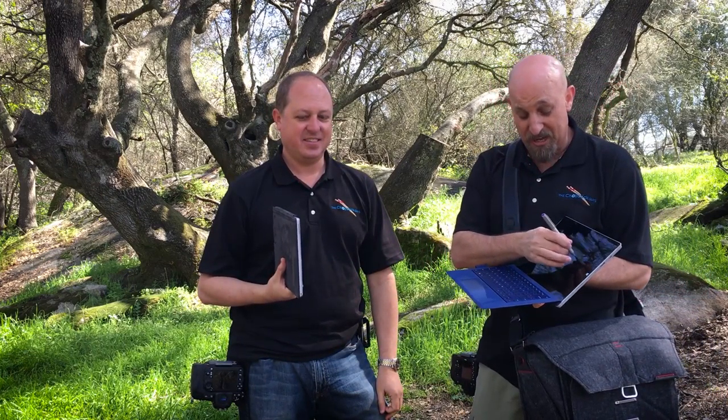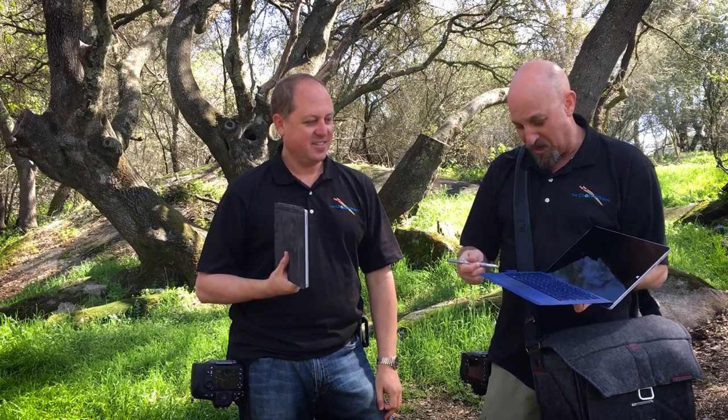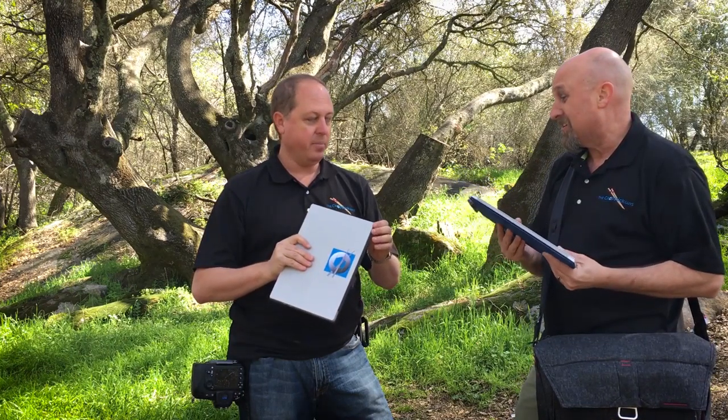Right here, I have a stylus. I actually can edit right on the screen. This thing is like using one of those Wacom Cintiqs. Right there on the screen, I can do edits. This literally has changed our traveling life. We take these with us everywhere. We do a lot of editing on the road or out in the field. These things are incredible. I highly recommend you check out the Microsoft Surface product.